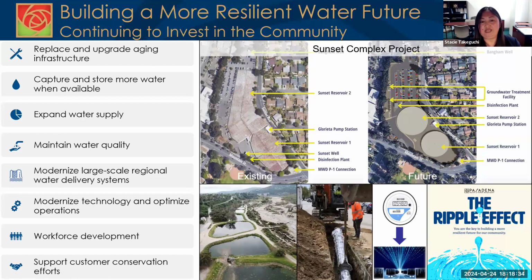We also need to continue to be diligent about replacing our main lines. As you can see a picture there of a construction of our main lines. The main lines are the backbone of our distribution system. And we're an old city, we're steeped in history, and these pipelines aren't getting any younger. And the consequence of not reinvesting in our system are severe. It reduces reliability and actually costs us more.